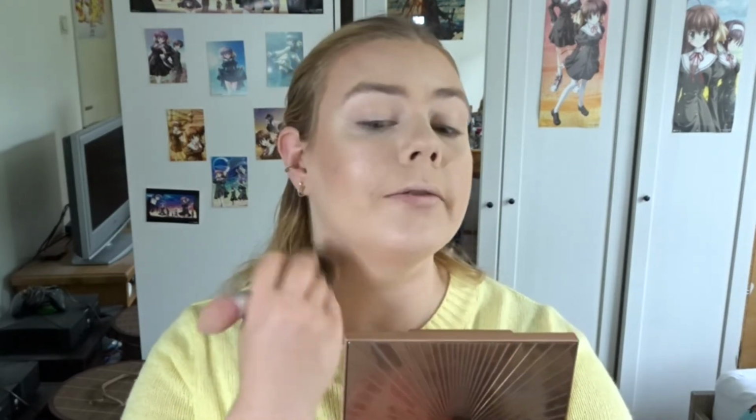It's maybe a little bit too glowy, but for a sun-kissed look, that's actually perfect. I have to bronze up my neck a little bit to make the foundation match more. Looks a lot better like this. Yeah, I don't think this is bad. Kind of like it. I'm going to keep it in my collection and just use it a lot more.